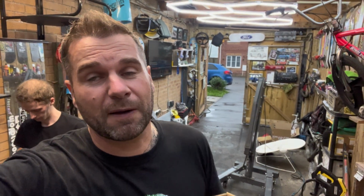Hopefully get this engine fully stripped down today and get the sump off. We've still got the crank to take off because we're still having a bit of trouble with the pulley. Flip the engine around, take the pistons out, and then James is going to take it with him, and it'll be in a machine shop by the end of the week.